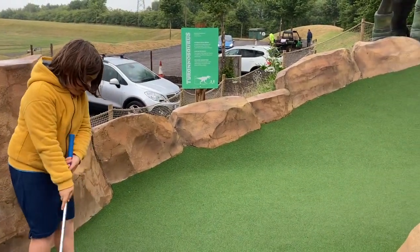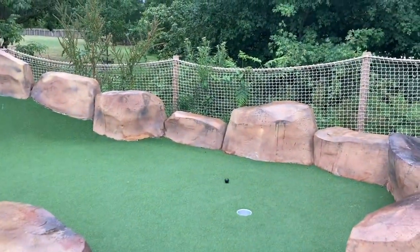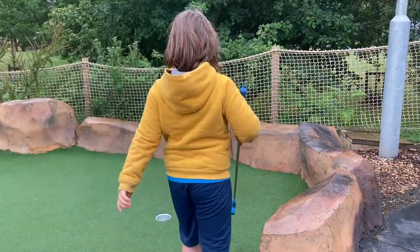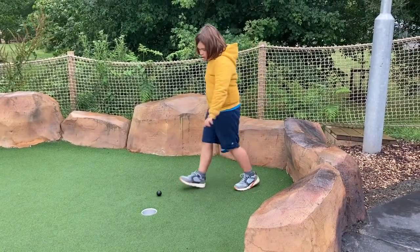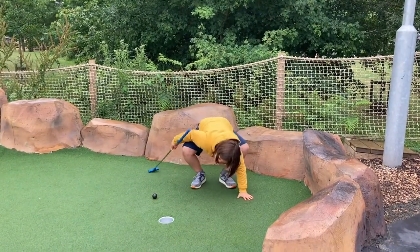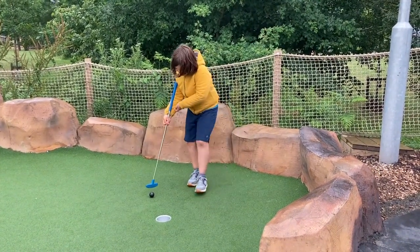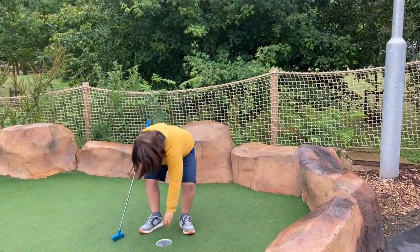Anyway, let's go. Ooh, one. Actually going to get in car two, I think. Oh, so close. You know what that means? It's on a mound. Three. That's not bad. Best one so far.